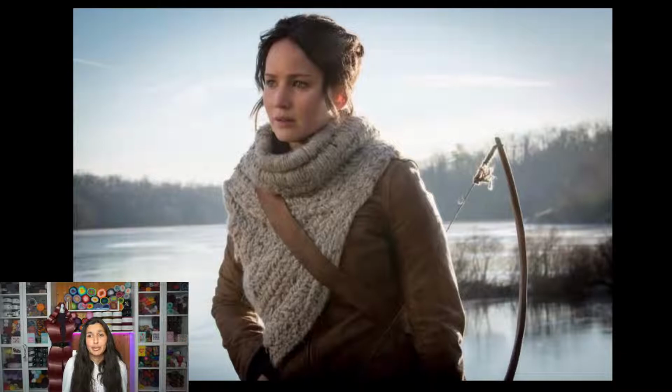It is a simple design made in bulky yarn, which is both fashionable and functional. And I bet some of you did not think about this, but Katniss is the master of archery. And so the cowl goes over one shoulder without disturbing her movement while reaching for arrows and shooting them.